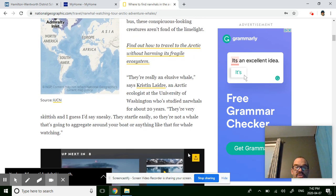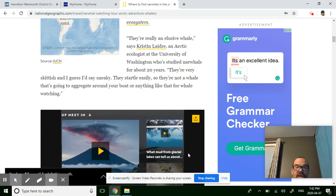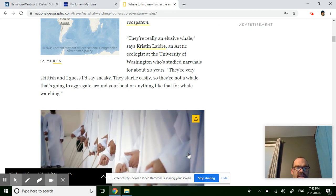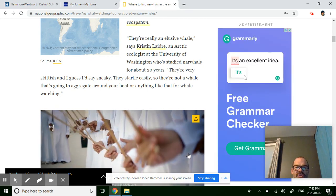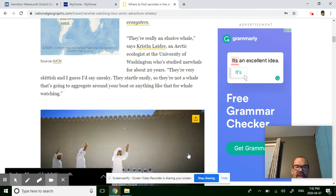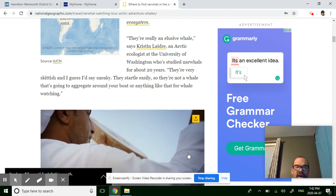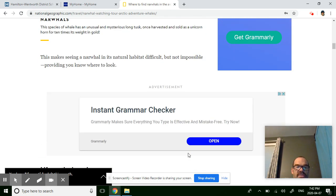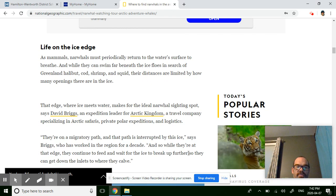They really are an elusive whale, says Kirsten Laidre, an Arctic ecologist at the University of Washington who studied narwhals for about 20 years. They're very skittish, and I guess I'd say sneaky. They startle easily, so they're not a whale that's going to aggregate around your boat for whale watching. This makes seeing a narwhal in its natural habitat difficult, but not impossible, providing you know where to look.